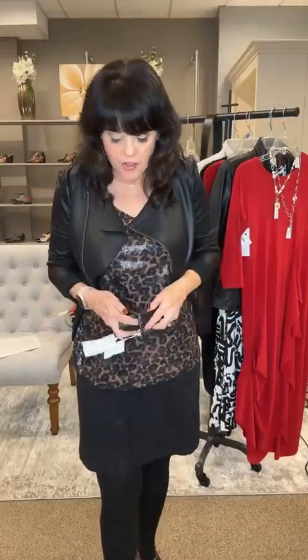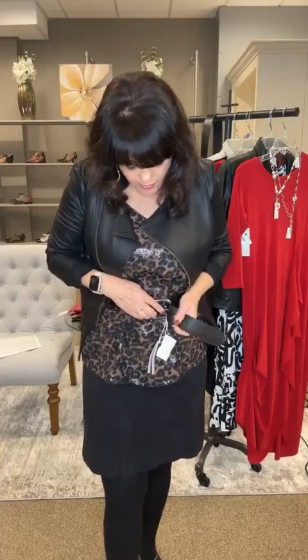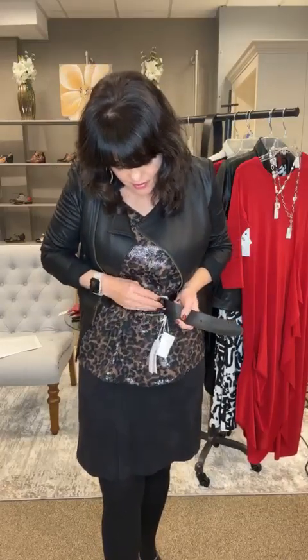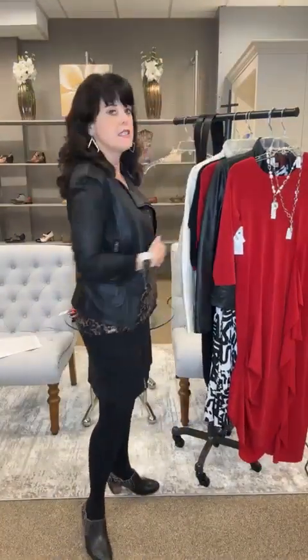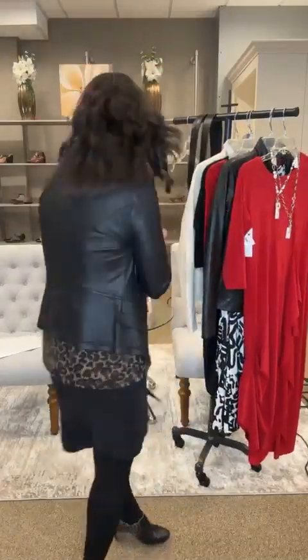Both of these are from New Amsterdam Heritage. Both of them are Italian leather. And this is the leather that just gets softer and softer the more you use it. So it's going to be another long-term gift for someone who appreciates quality. Look at how pretty that is. Okay, so I think belts are great as a gift, especially if you're trying to not spend a ton of money, but you still want to give something that's really nice. I think belts are a great option.